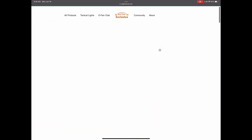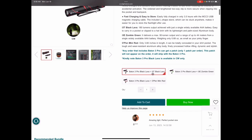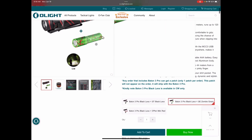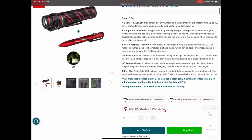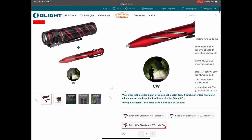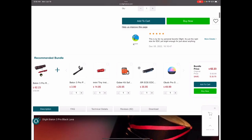So let's see what this bundle is. Obviously an i3T and a Baton 3 Pro. Mini red, i3E, the zombie green. Actually, I don't have one of those yet. Pretty unfortunate, but I do need to get one eventually. I think that's pretty cool. Huge zombie nerd, love zombies. I actually still play Call of Duty Black Ops 3, but only really for the zombies.